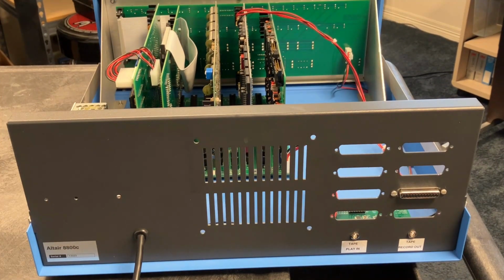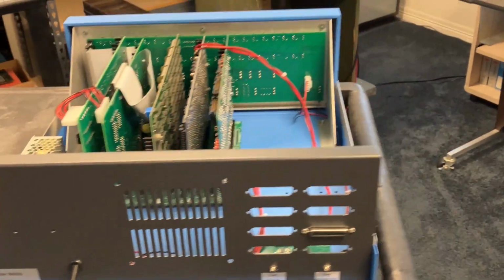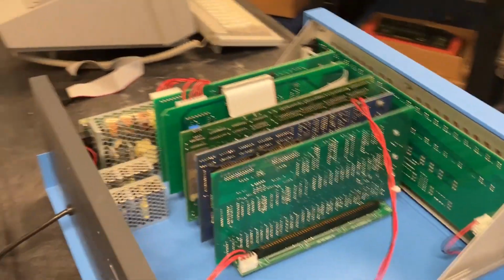For a modem, I'm going to use the cassette interface board from the Altair 8800 clone computer. As of the making of this video in late 2003, that board is still available for purchase. If you look in the bottom right corner of this rear panel, you can see the 2 audio connectors for the cassette interface, tape play in and tape play out. Let's take a look at that and see how that was done with this board from the Altair clone.